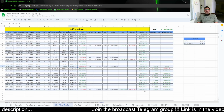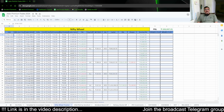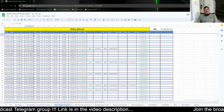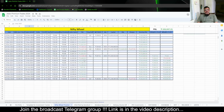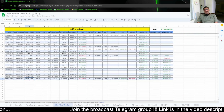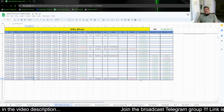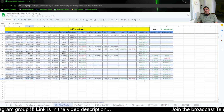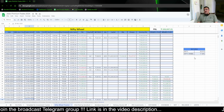This is the closure for the financial year 23-24. It started at the beginning of financial year 23-24, with the first expiry on 6th April 2023. I have kept track of each and every transaction here, and we are ending the series on 28th March 2024. This is the last expiry of this financial year, and the gain the wheel strategy has given is about 1,93,000 rupees.